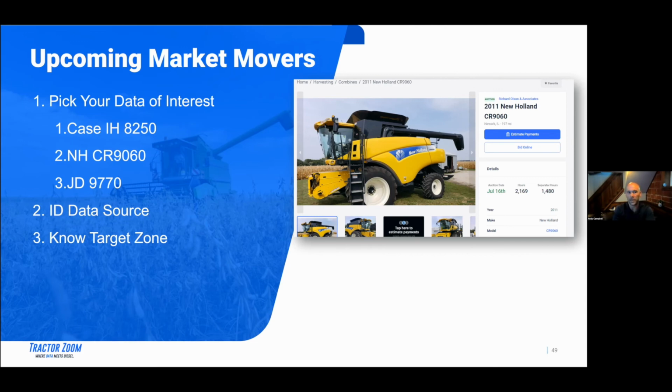But pay attention to these three. We've got a Case IH 8250, a New Holland CR 9060, and a John Deere 9770 STS. Those three are coming up for auction later in July. I pinpointed those. You can find them on TractorZoom, and I'm going to cut over to those in a second, because this is probably the best thing you can do: on a week-by-week basis, go pick any particular sales of a market leader.